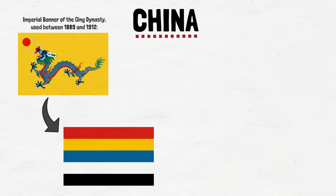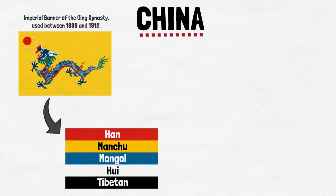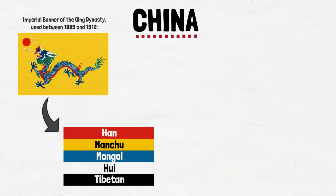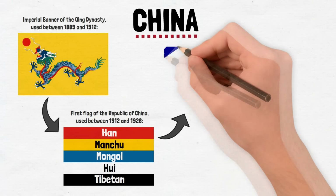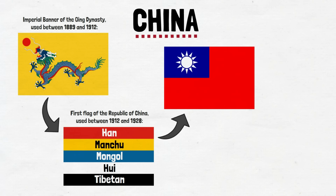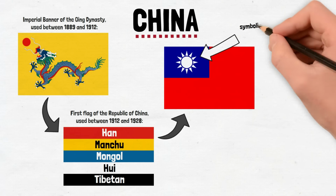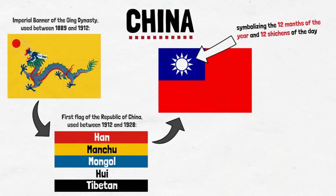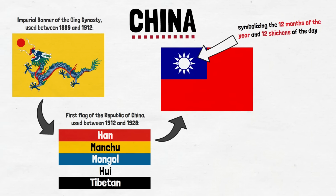It had 5 horizontal stripes in different colors, red, yellow, blue, white, and black, representing the 5 races of China at the time. The Han, the Manchus, the Mongols, the Hui, and the Tibetans. The Republic eventually changed its flag to this one, which continues as the flag of Taiwan, a red field with a blue canton, which holds inside it a white 12-ray sun, symbolizing the 12 months of the year and the 12 shichen of the day, each being 2 hours.